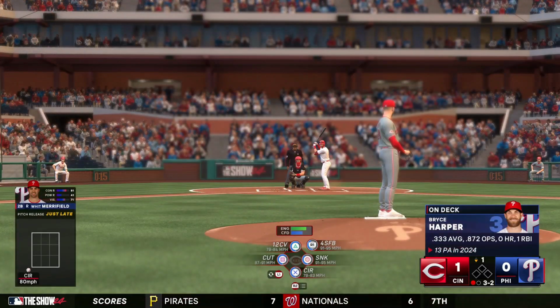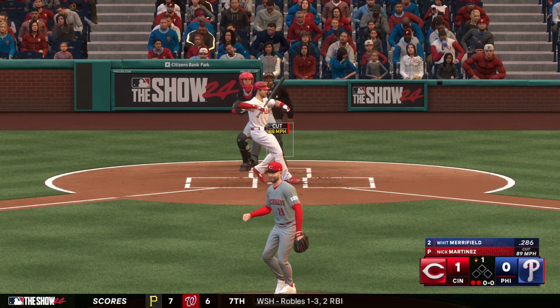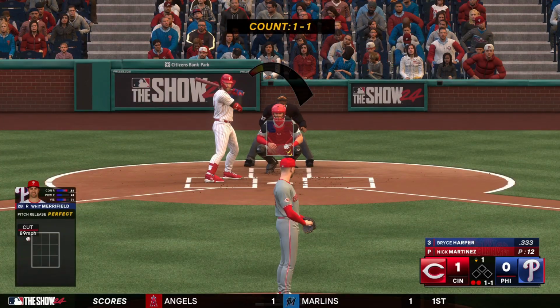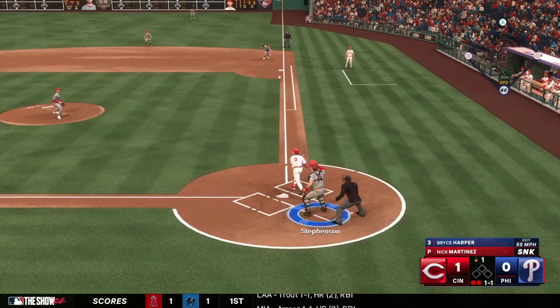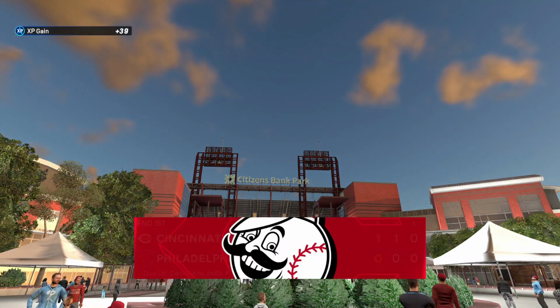That misses the zone, and now it's 3-2. Got it by him for the K. 2 outs, base is empty. Bryce Harper to the plate. Left-hand batter waits. Here's a high chopper. Sends it to first, and the Phillies are set down in order.